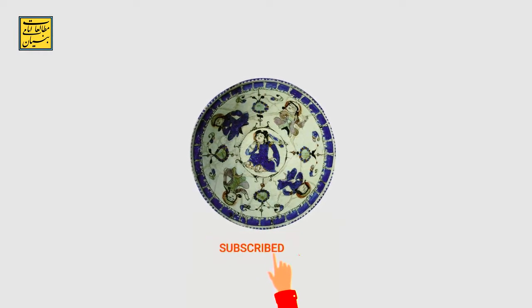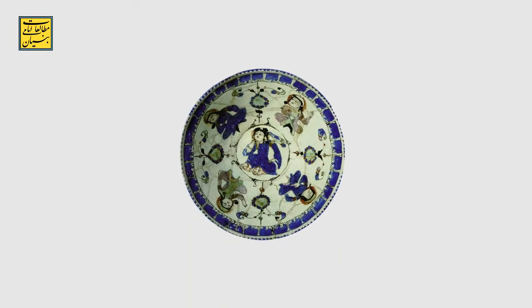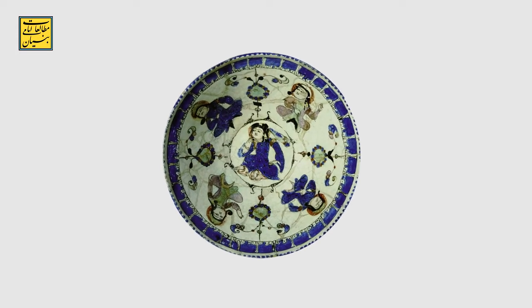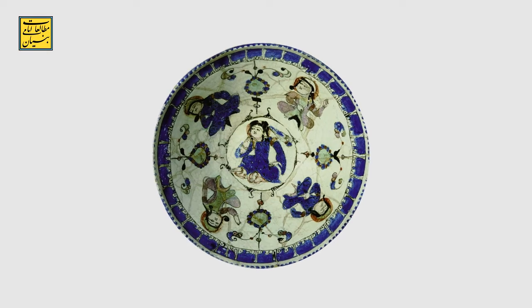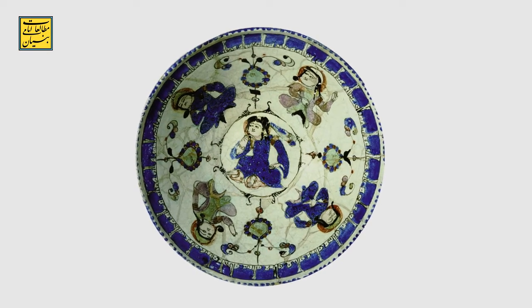The piece in question, decorated predominantly in blue and white, but also containing pigments of green and black manganese and flecks of gold, shows, in the center, a sitting figure, who seems to be listening to a story being told, most likely representing the person who commissioned the piece, surrounded by four figures, also seated, probably two storytellers.